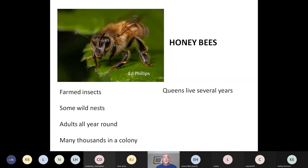And the other difference between honeybees and the other bees is that you'll get many thousands of honeybees in a colony, whereas with bumblebees, you're looking at a few hundred at most in a nest, and solitary bees in their very different nests, there'll probably be 20 or 30 individuals in the grub stage, which we'll look at later, at most.